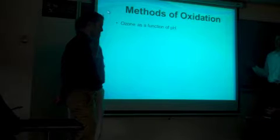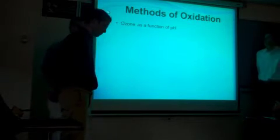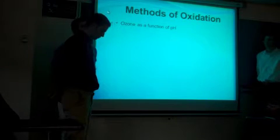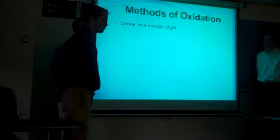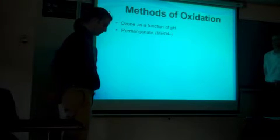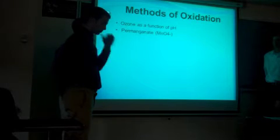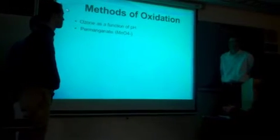So I'm going to list the 8 methods of oxidation that we identified. The first is ozone as a function of pH. At higher pHs, ozone functions as an advanced oxidant where a hydroxyl radical is created, and at low pHs it's just a normal conventional oxidant. Permanganate is a conventional oxidant that is added in a bulk powder form to the system.